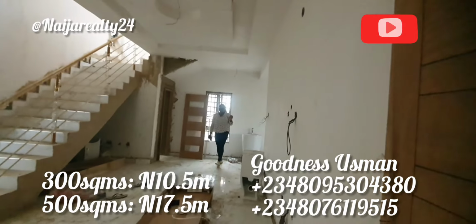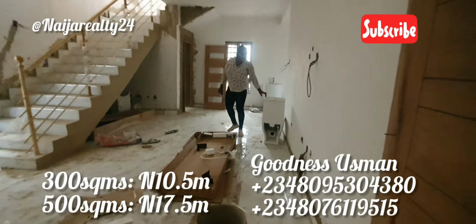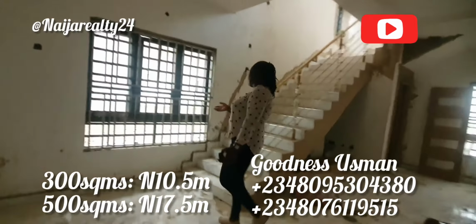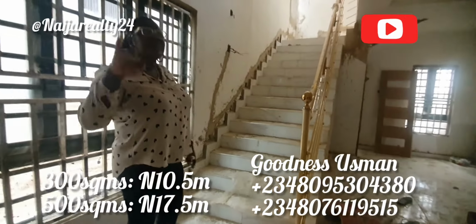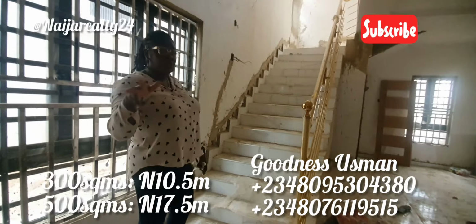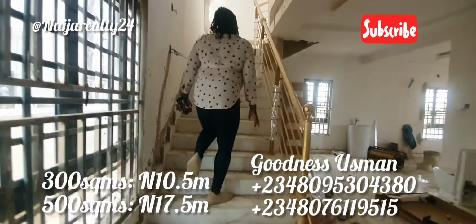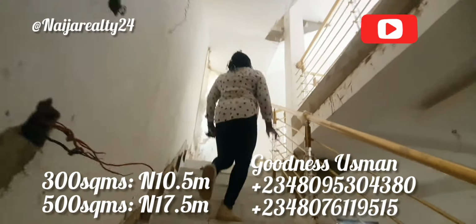Like I said, the owner of this house has very good taste. Check this out. So, let's go upstairs. See the window. Check the railings. In your house, I'm always very particular about railings. If you see me when I'm showing you a house, you notice I always talk about the railings. See? I like it. So, going upstairs.